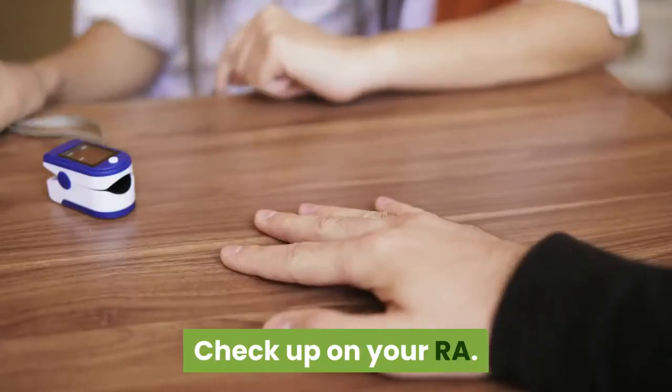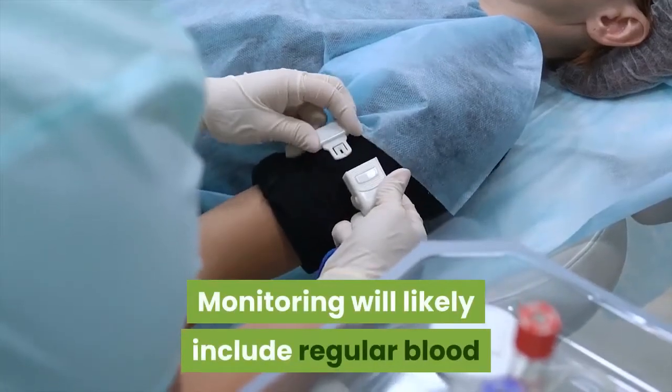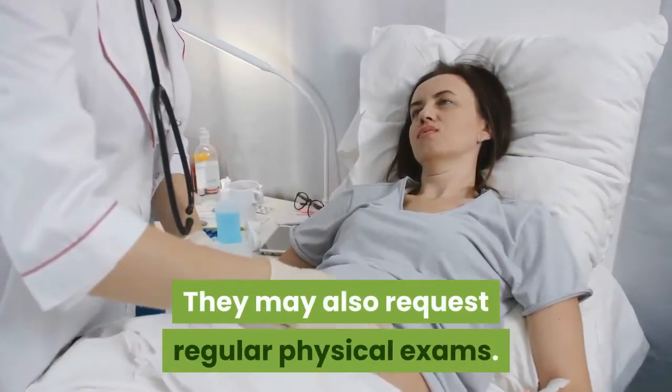Check up on your RA. Your healthcare provider will want to monitor you for signs of disease activity. Monitoring will likely include regular blood tests checking for indicators of inflammation. They may also request regular physical exams.